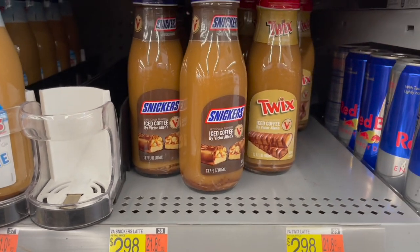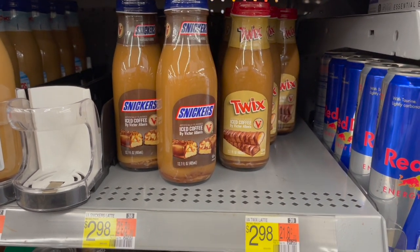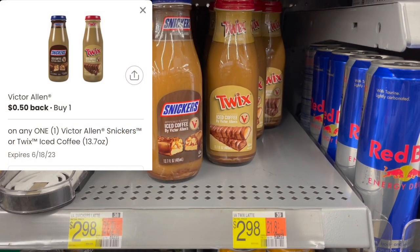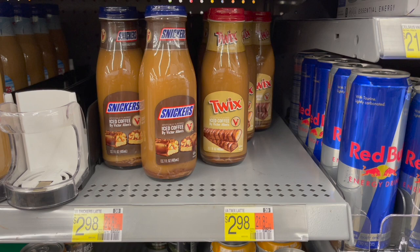Now, another option is to pick up the Snickers and the Twix. This is a different brand. It's priced at $2.98. You can pick up one, submit to the coupons app for 50 cents back, then over to Ibotta. This is a separate rebate for 50 cents as well. That'll make your final cost for one of these just $1.98.